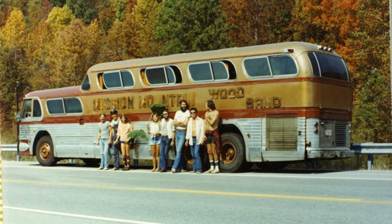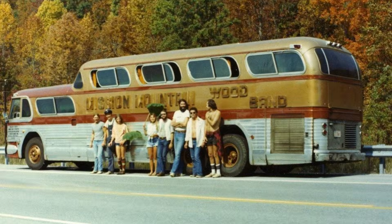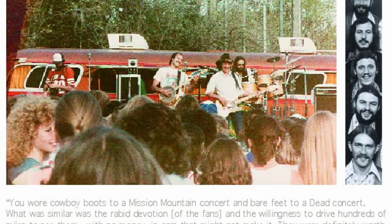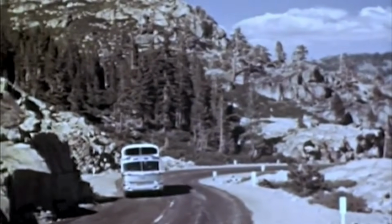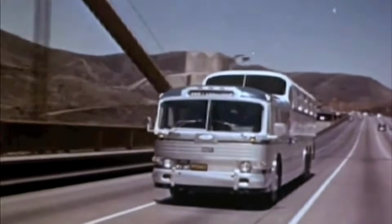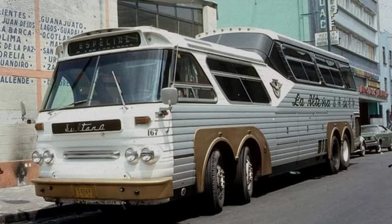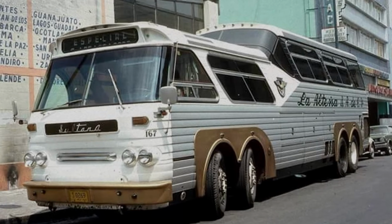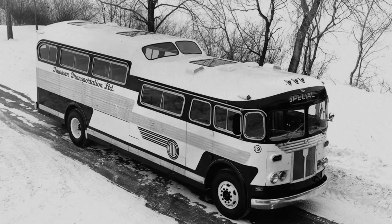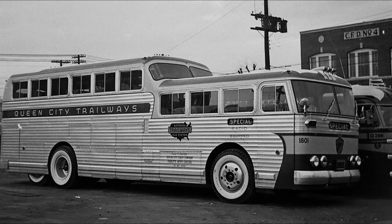While the band Mission Mountainwood used one from the mid-1970s until 1987. By 2014, it was rumored to have logged over 2 million miles. Thanks to its popularity throughout the 1950s, two-level and double-decker coaches began flooding the market. There were massive 4-axle models like the 1956 Sultana Super Panoramic, more standard options like the Western Flyer Flexible Visaliner, and even the Beck DH-1000.